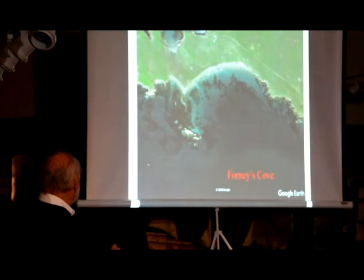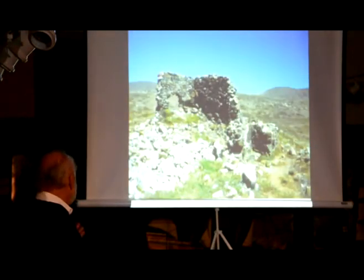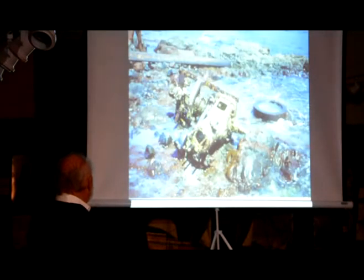Very beautiful sandy beach here, but again, the swell comes in, so there's a pretty big swell there, not a very good swimming beach. This is looking toward the north. You can see where the boats are anchored behind those rocks. There's some structures there. I have no idea about the history of these. There was a stone house there at one time, but I don't know anything about the history of it. And again, in the water, you often see things like this. This is a piece of machinery off the shipwreck.